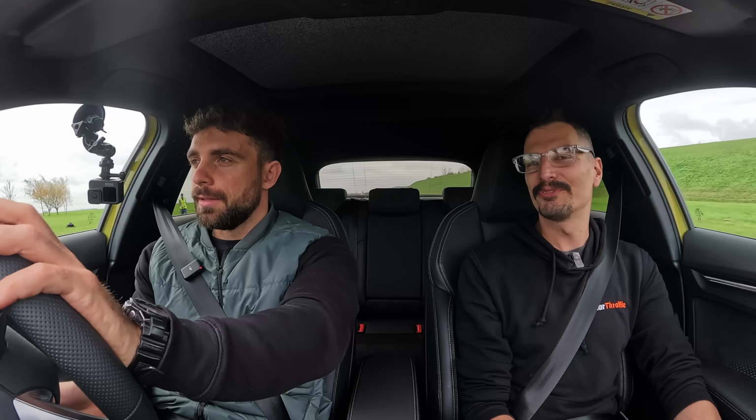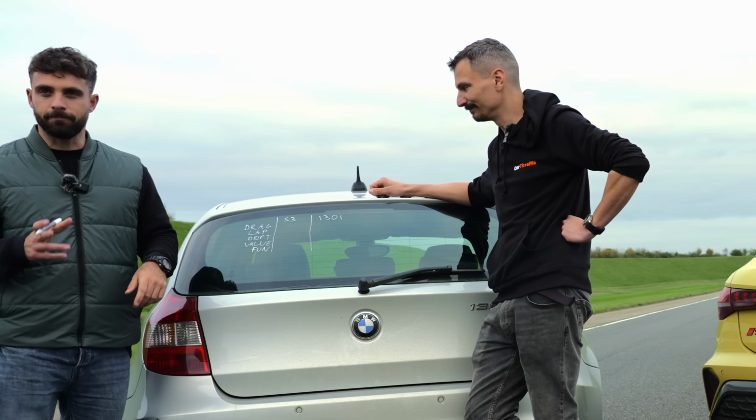I think I'll give you 7 for the first one, 8 for the second one. The second one was nice. That actually felt quite nice, and it has got a nice balance. With a bit of steering and the power, you can give it more angle. So it did well, but we'll give it to the Beamer. Nice.